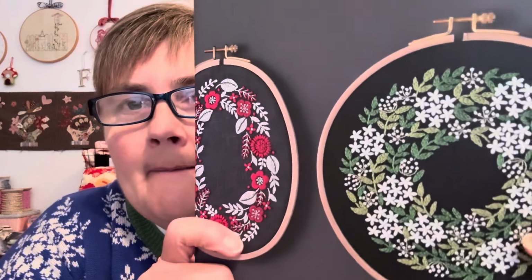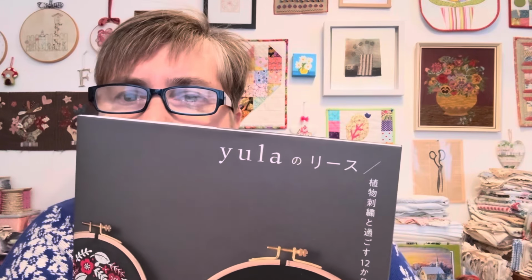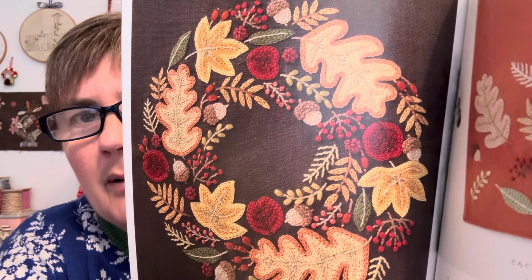I've got 3 books to go, then I'll leave you. This one's lovely, lovely wreaths. I don't know if it's by Eula or whether that's a brand name, I'm not 100% sure. But let's look at that autumn one. So that's a project that I could use the Solvay that I purchased.